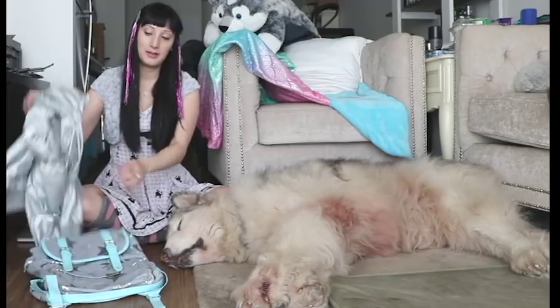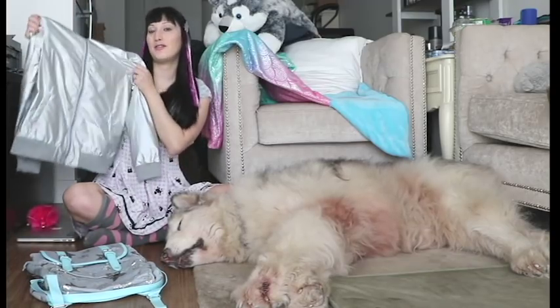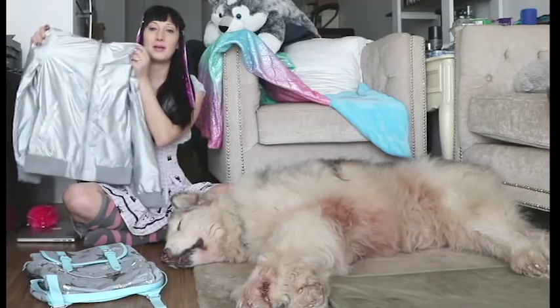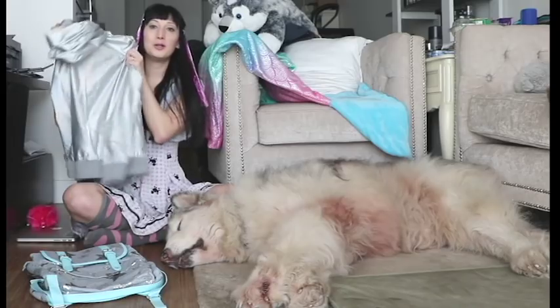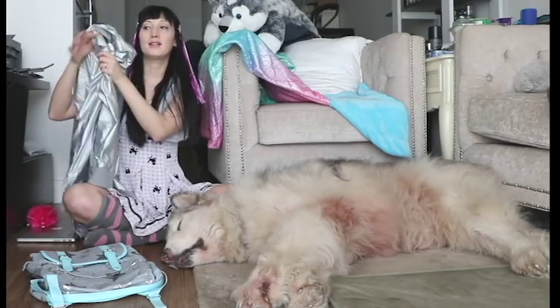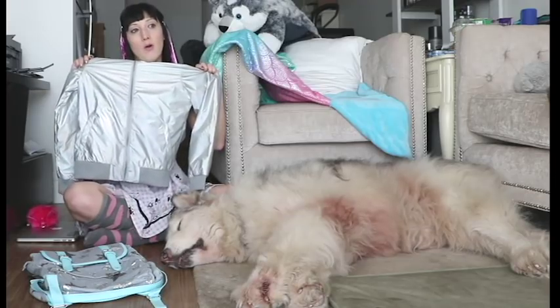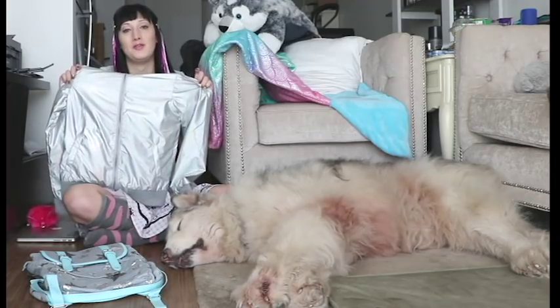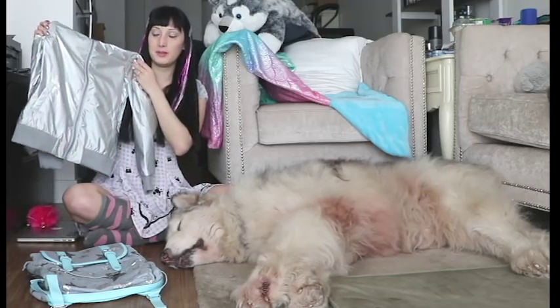And I also got this super adorable rain jacket. It's holographic and water resistant, so it's perfect for walking Danny in the rain. And it has a little hood as well. I reckon this would be perfect if you live in Vancouver, where it rains all the time. We might be moving back there at the end of the year, so this will be super useful.